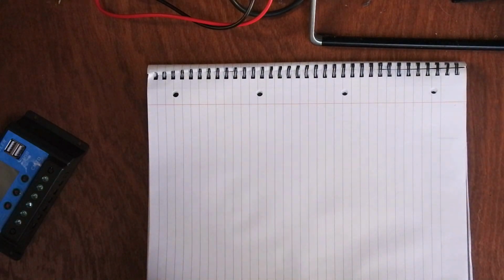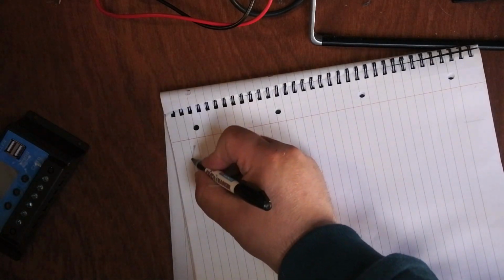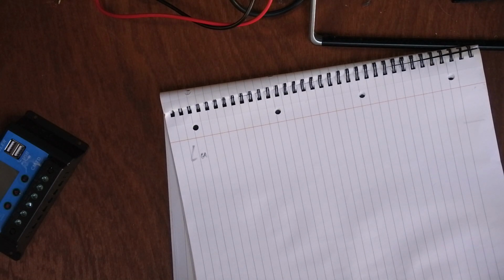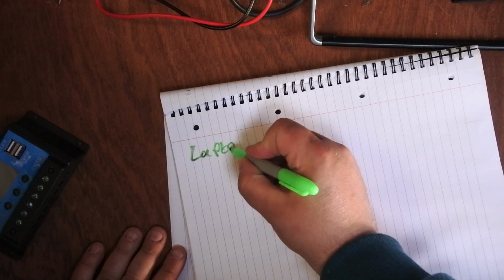Okay, now the first thing you need to do is work out how much power you need. Let's keep it simple. Let's say you want to power a laptop, and I need a better pen than this. Never a good pen when you need one. Let's see what I've got here. Green. There we go. I'm in Ireland. So let's say laptop.